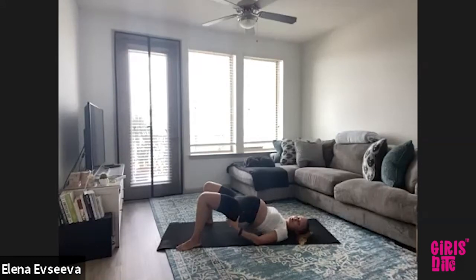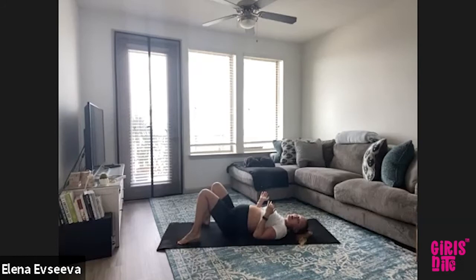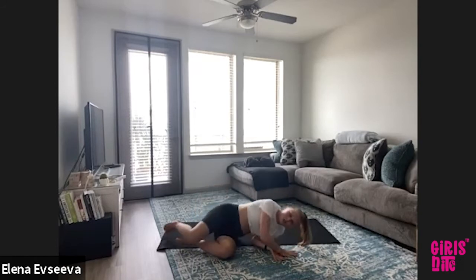Last 3, 2, 1. One vertebra at a time, lower it down to the floor. To come out, roll to your side, push the floor away. We're going to come down into sequence number 2. A little bit more isolation for your core, your pelvic floor, and your glutes.